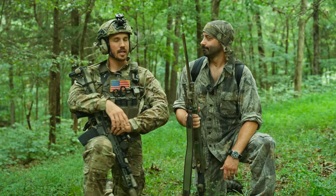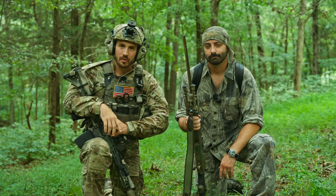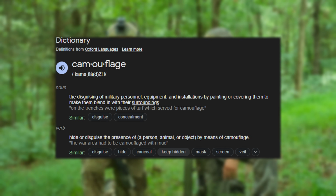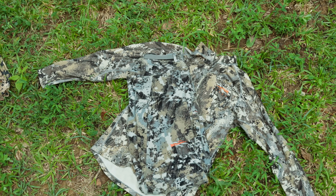All right, getting on the same page, what is camo for in the first place? And secondly, why are you even putting it on to begin with? The definition of camouflage is in order to hide a person, item, or animal. Now with that in mind, we all probably have our own understanding of what camo is, but then why are we actually putting it on?